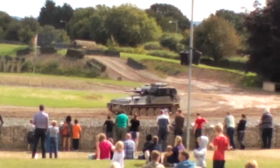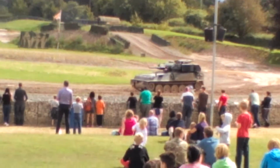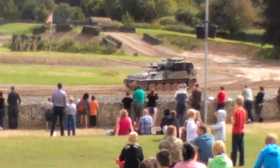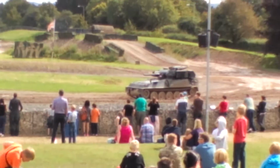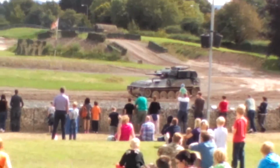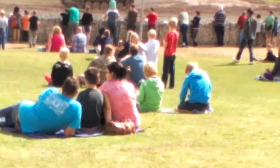Although its sister vehicle, the Scimitar, is the current reconnaissance vehicle of the British Army. To all intents and purposes, it's the same vehicle, except it's got a different armament. Now, some of the gentlemen of a certain age, I suspect, in the audience, might well recognise the Scorpion.